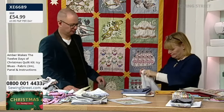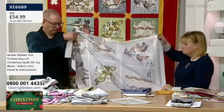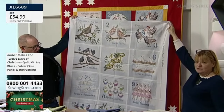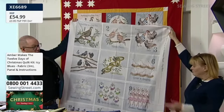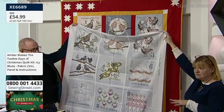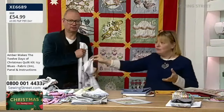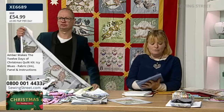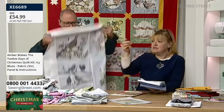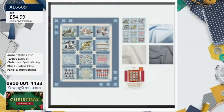We'll show you the panel. There we go. Now, we sold out the panels of this one as well. Loads of people. But that's the panel that you get in the icy blues. And then for the rest of the quilt, you get the mid blue, you get a light blue, which I haven't got, they've sent me gold for some reason, and you get white, but you'll see it on the big panel. So that's the web image, and you get the instructions. So $54.99, but this is icy blues.